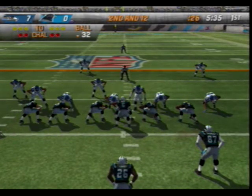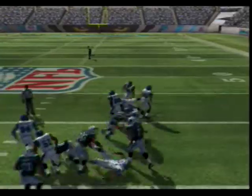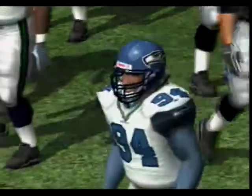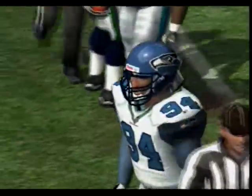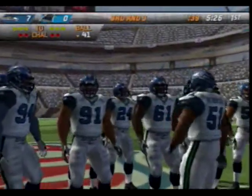The Seahawks line up in a 4-3. Williams is there on the stop at the 41-yard line. A successful running attack requires good blocking up front to be effective.